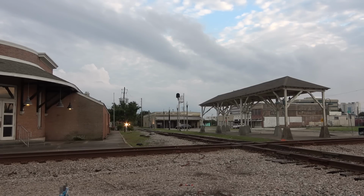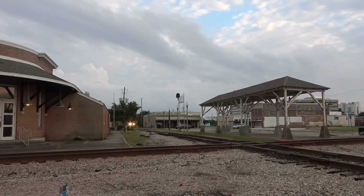My scanner picks up the CPKC port job local requesting a signal indication to cross over the CSX and head back to their yard. This came as a complete surprise to me, as I thought this local worked weekdays only, but I guess it's a 7-day-a-week operation now. KCS 2972 is leading the impressive cut of boxcars.